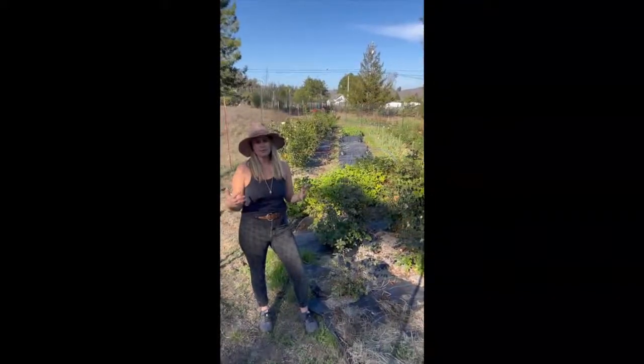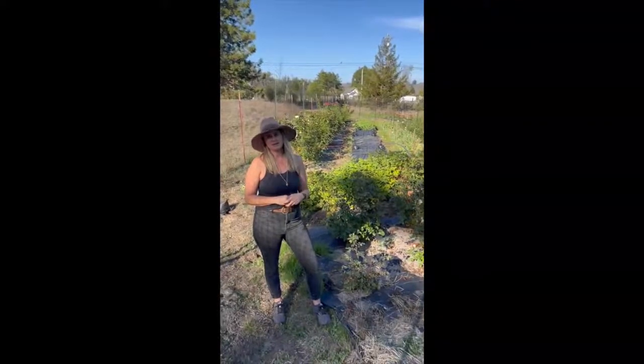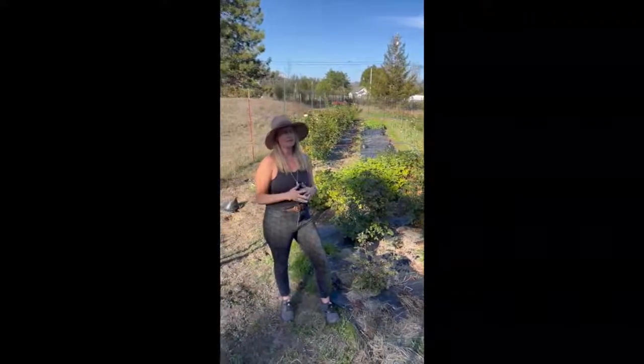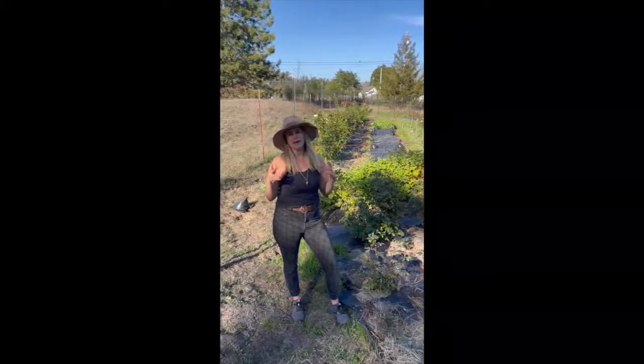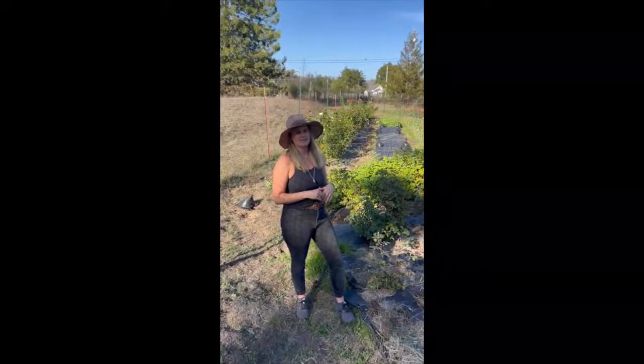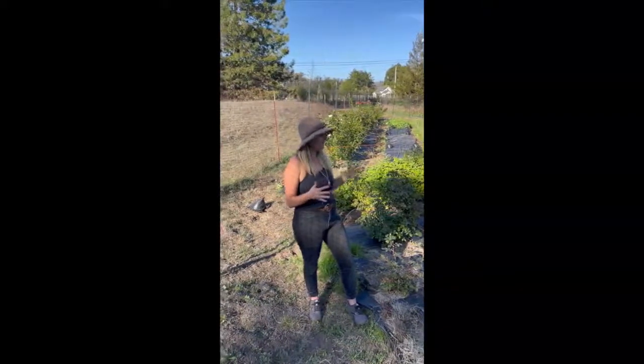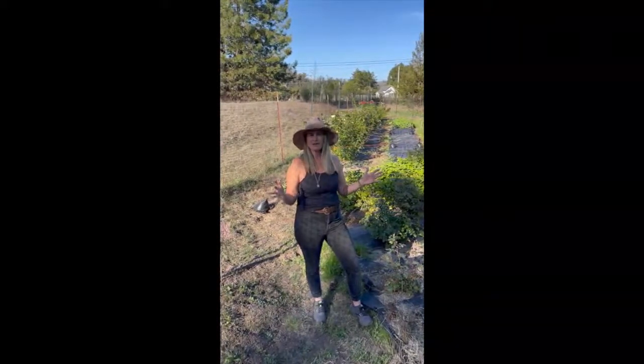We're going to show you our upper field, which we moved into in the spring of 2021. So we're going into our second winter in that field. And then we also have our studio, which we're going to show you, that's here in town. And that's where we do all of our design work. So I think that about covers everything I wanted to introduce to you guys.